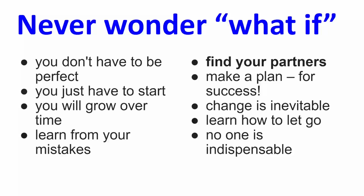I mentioned your food waste drop-off might start small, but then give it a couple of weeks, couple of months, next thing you know, you might be taking a ton of waste every week. It all adds up. So you learn from your mistakes, you find your partners, you make a plan, and that plan, you have to plan for success. You have to plan for the growth because change is inevitable.